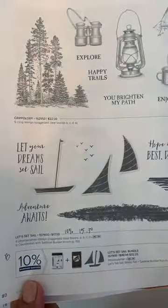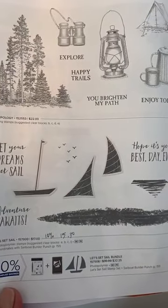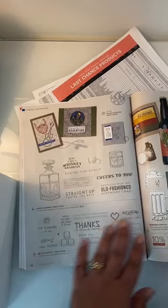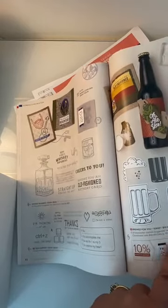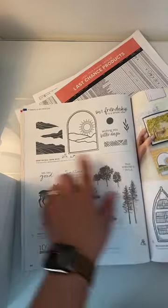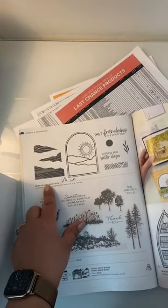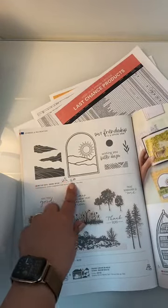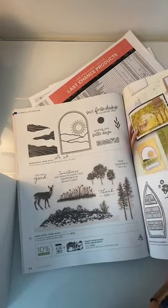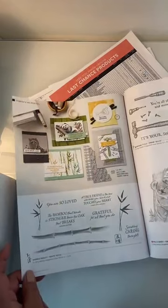Okay, right here. Let's see, the stamp set is on sale, 10% off, at $15.30. And these pages are retiring. This one is going to stay, Brood for You is going to stay. Okay, this stamp set, Better Days, is 60% off, at $6.80.